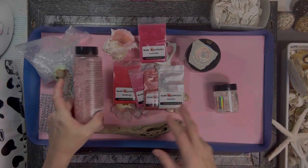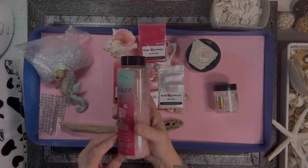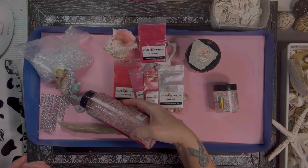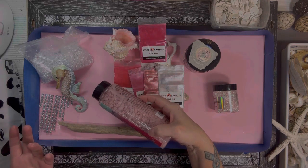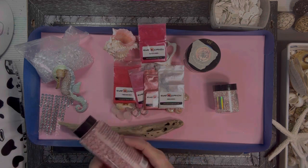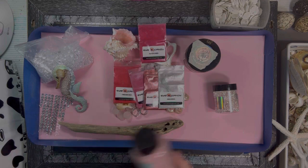Then I got all kinds, oh, these. This is, believe it or not, bath salts that I got from the Dollar Tree, but look how good that's going to look. The pink. How can you go wrong? And I've tried it in resin before. They didn't dissolve and go away or anything like that, so they should be pretty perfect on here.